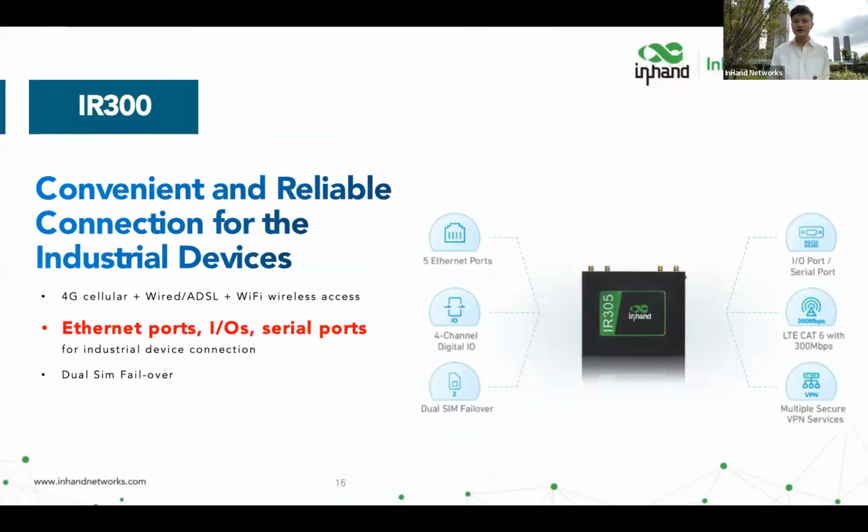And the first is that it can provide a convenient and reliable connection for industry devices. Here I want to emphasize the industry devices because it has different interfaces to connect different industry devices like the I/Os or serial ports, so you can connect your sensors or PLCs. And it also has different connection options such as 4G and wired and wireless connections.